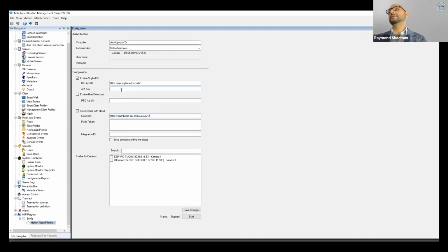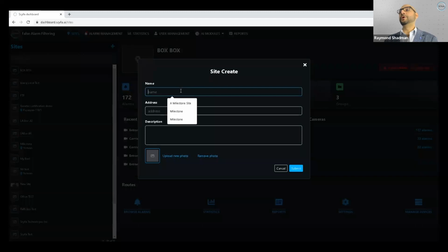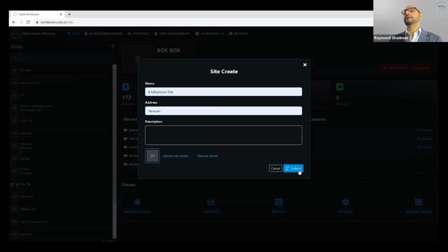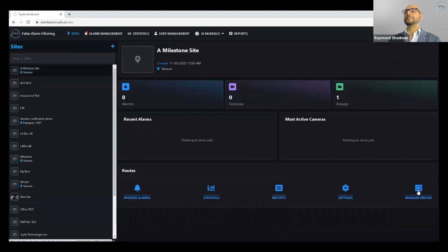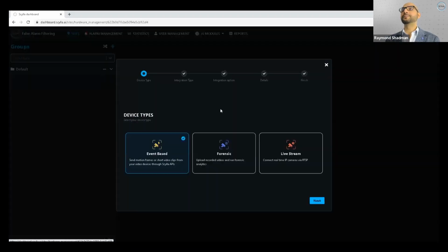And we also have technicians available to help you if you have any questions, or you can contact your Milestone integrator if you're an end user and you don't normally handle the Milestone management client yourself.